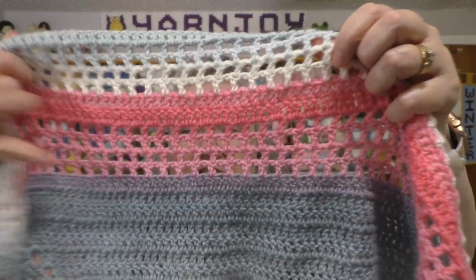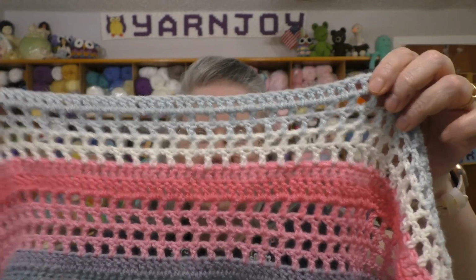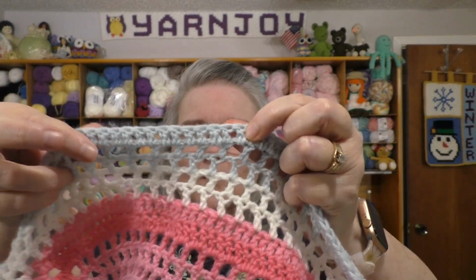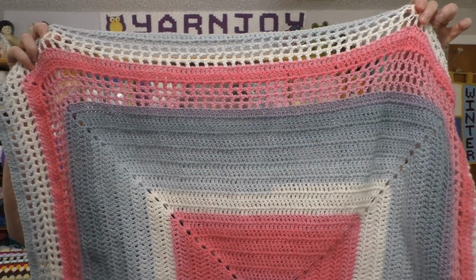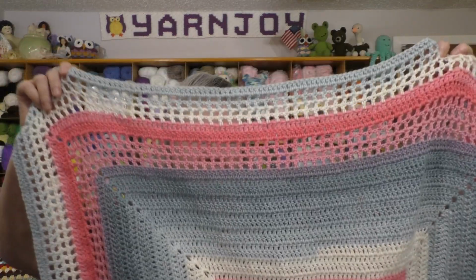You have a mesh section, and then 2 rows of the solid again, and then another mesh section, and then see, now I've got 1 row of solid double crochets. So I have 2 more rounds to go. 1 round, I think, of the mesh, which is double crochet, chain 1, double crochet, skipping a stitch in between there. I think I have 1 round of that all the way around, and then there's an edging, and then I'm going to be finished with it.